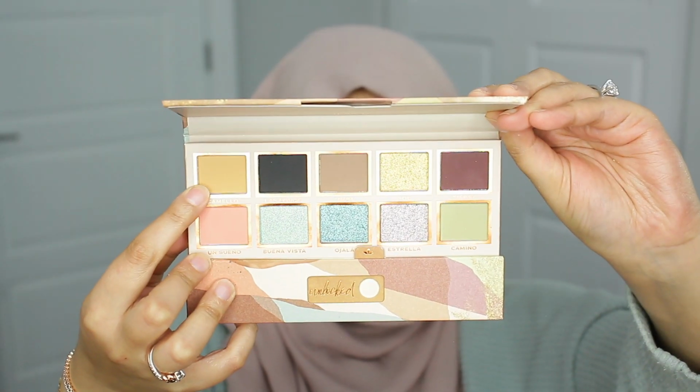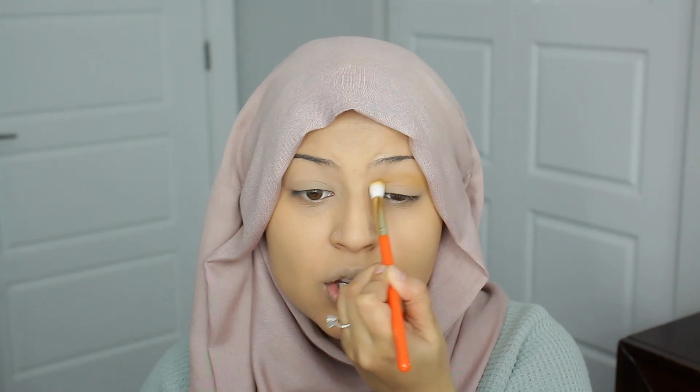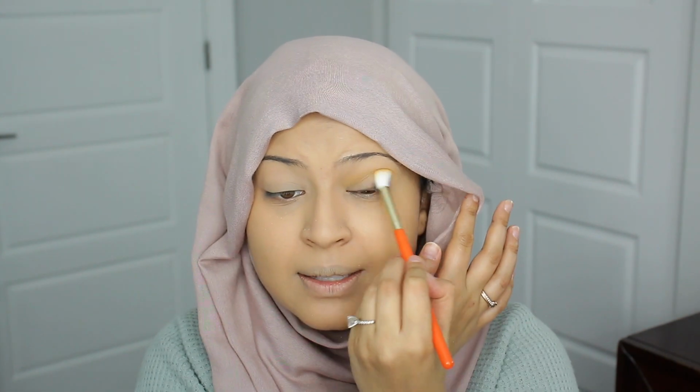I'm going to start by going in with the shade Carmelo, and I'm just going to apply this color onto my crease. Wow, I'm absolutely loving this shade, and I feel like the pigment is going on really nicely. I'm just going to work on building this up to create a nice shadow.